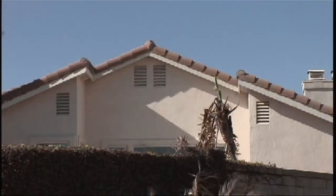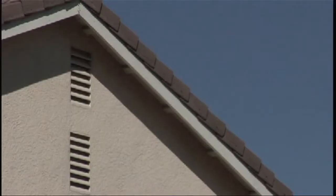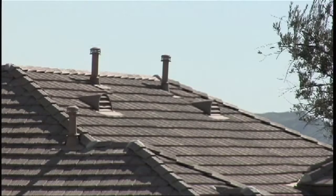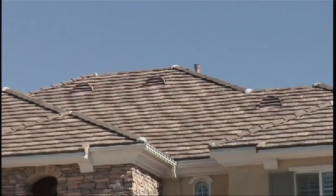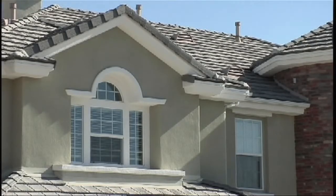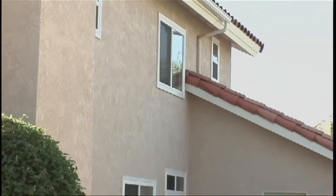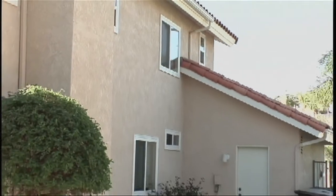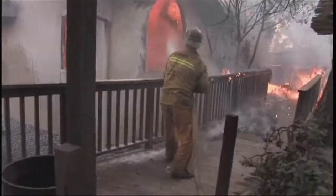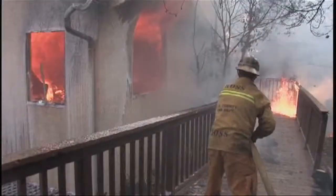One thing to do is replace the vent openings under the eaves with a wire mesh with openings no greater than 1/8 inch to prevent the embers from entering the attic space. Also, installing dual pane windows and finishing the exterior walls with stucco will make your home much more fire resistant. It won't make your home fireproof, there is no such thing. Every home can burn when the conditions get bad enough.